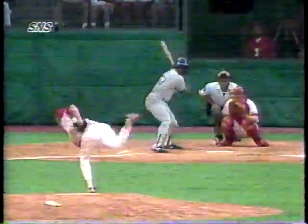Funny play in the top of the second inning. Eddie Murray up against Scott Scudder. He flipped the bat, thinking that he walked, but it was a called strike.